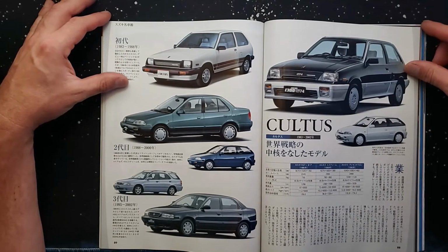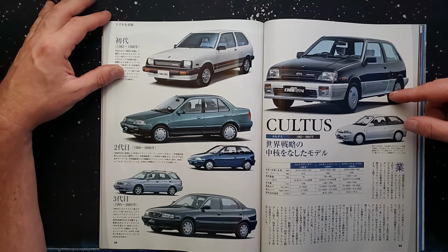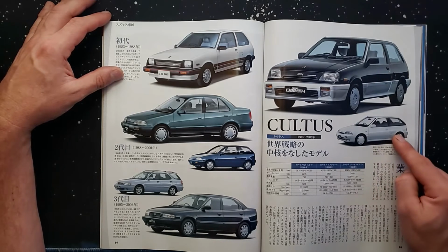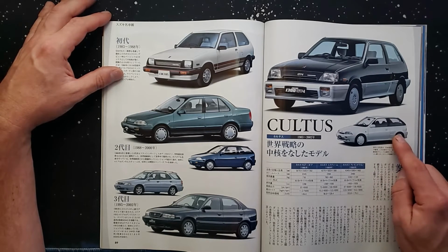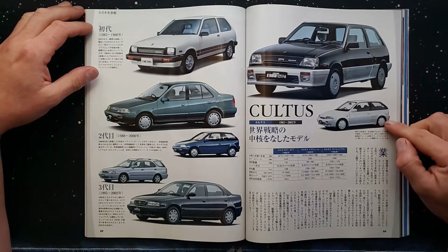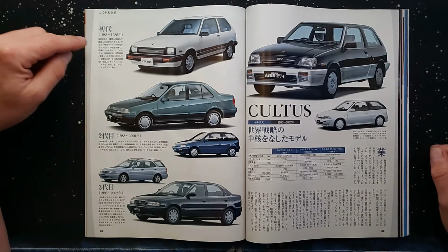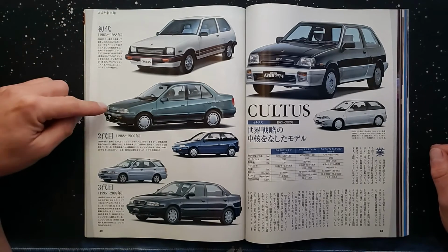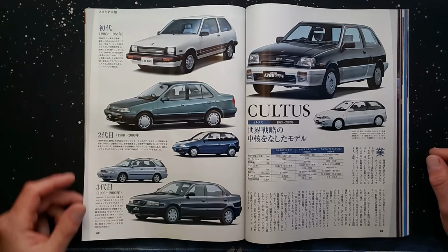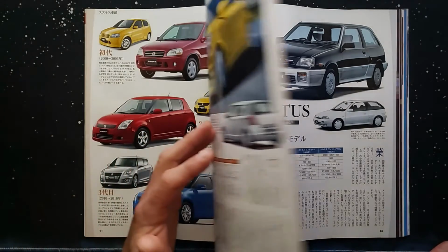The Colt Classic, the Cultus GTI Twin Cam. Yep, Cultus GTI 3-door. This is the one that was very, very popular in Australia. I thought that was called a Swift. A Swift GTI in Australia, but maybe it was a Cultus. Don't know. Quite quick, very popular car when I was in high school. There you go. Age. It'll get you, man. Old Cultus. Yep, there she is. They're all there. Don't really know what much to say about them. Crescent here.